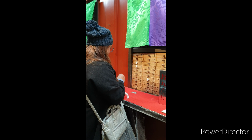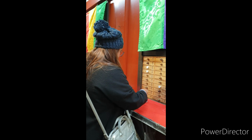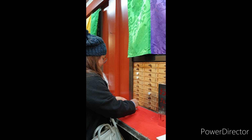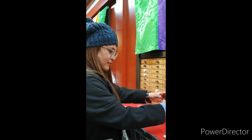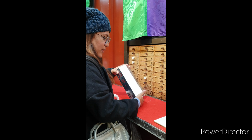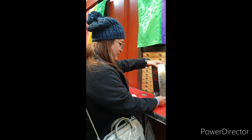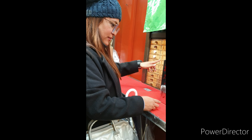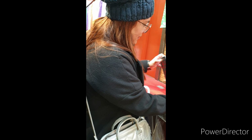So yeah, nagwi-wish si Katie. She will be trying omikuji or a written fortune. So una magda-drop ng 100 yen. Then make a wish. Then shake. Yeah. Yan, binobola. Then get from the hole. There's a hole on the top.